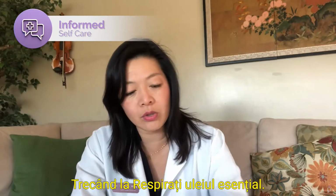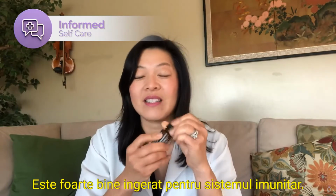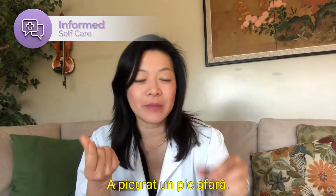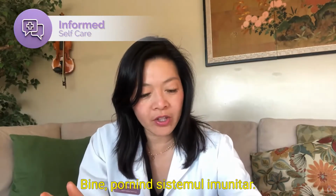Moving on to Breathe essential oil. Oh, the other thing is you can ingest this too. It's really good ingested for the immune system. So again, the same way, under the tongue, just like that. Dripped a little bit out. Okay, drink some water. All right, turning on the immune system.